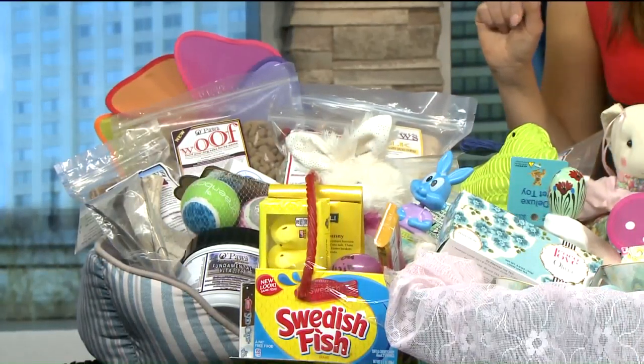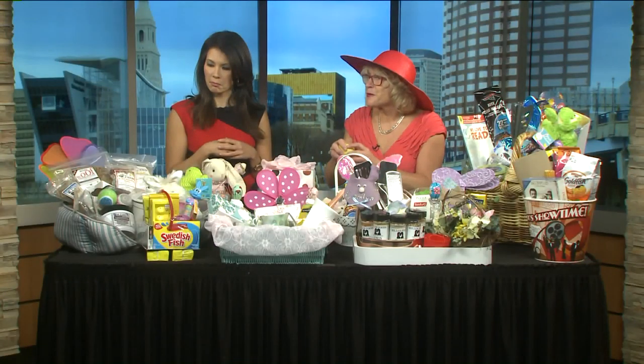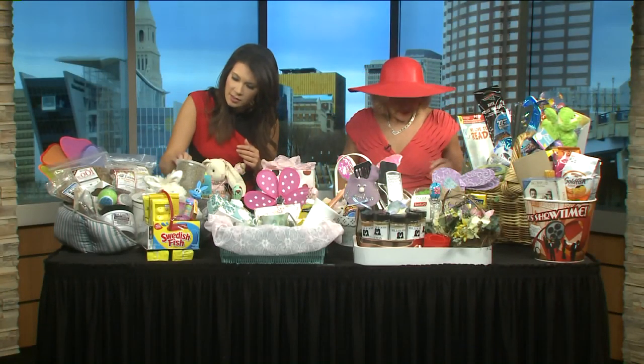But here's an idea. These eggs. Why not put a treat in there? And this is awesome for the pets. It also is great in training for your pets. Good idea. So this is a fun idea. Even the pets can have their own Easter egg. Absolutely.